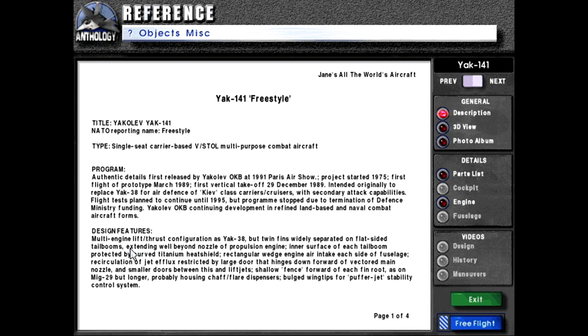Design features: multi-engine lift thrust configuration as Yak-38, but twin fins widely separated on flat-sided tail booms, extending well beyond nozzle of propulsion engine. Inner surface of each tail boom protected by curved titanium heat shield. Rectangular wedge engine air intake each side of fuselage. Recirculation of jet efflux restricted by large door that hinges down forward of vectored main nozzle, and smaller doors between this and lift jets. Shell fence forward of each fin root as a MiG-29 but longer, probably housing chaff flare dispensers. Bulged wingtips for puffer jet stability control system.